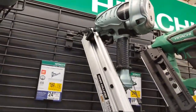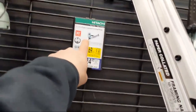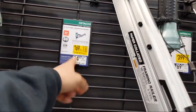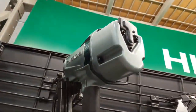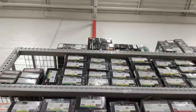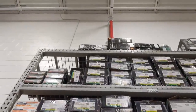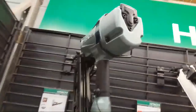Then you move to their pneumatics. And it's funny because these say Hitachi, and it should say Hitachi, but these are already branded Metabo HPT. It's marked down 30 bucks. Pretty cool. And then we got their paper collated framing nailer from $319 to $289. This one says Hitachi on the display. I don't know if it's Hitachi or a Metabo HPT, but there's a good chance it's still the Hitachis.